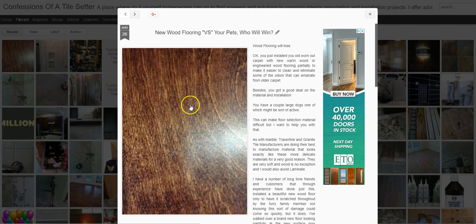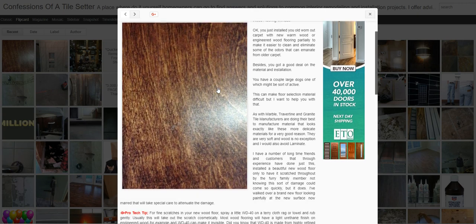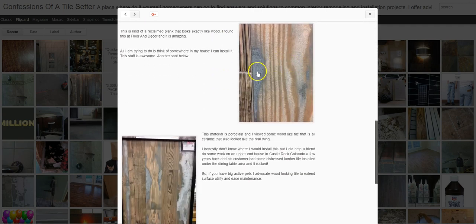I can't tell you how many times I've walked into a new home that's had brand new flooring installed on it. They had busy pets in there. The floor looked terrible. I mean, maybe they didn't realize it, but I noticed it immediately walking in the front door. There were scratches all over it. And it's just unfortunate that happens. If you have pets, a lot of pets in your house, maybe a better alternative would be porcelain.